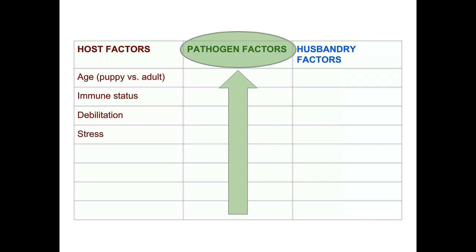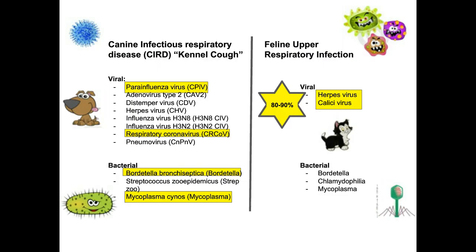Before we talk about the factors, we need to talk about the different pathogens that we're concerned with. So we have canine infectious respiratory disease, which is a complex that we call kennel cough. It's not usually just one pathogen. It's a complex of many different pathogens, both viral and bacterial. The common viral ones are parainfluenza virus and respiratory coronavirus. And then the bacterial ones that come up are Bordetella and Mycoplasma cynos. Those are the ones we have to worry about, and we do have vaccines for most of those.